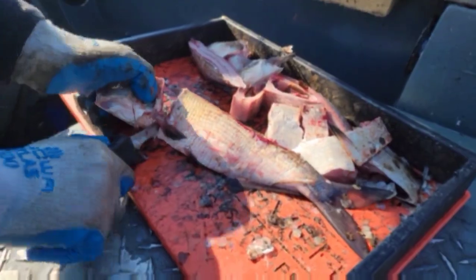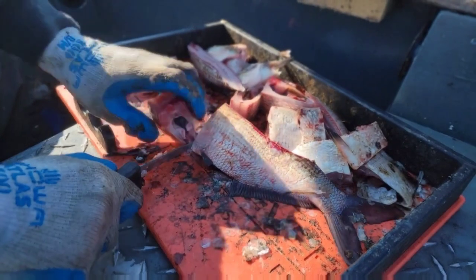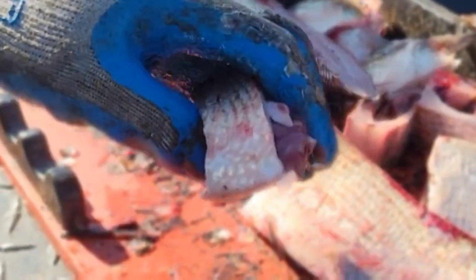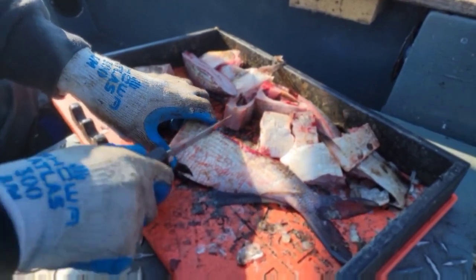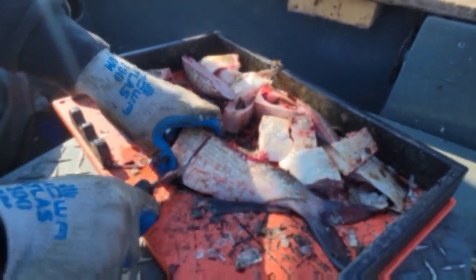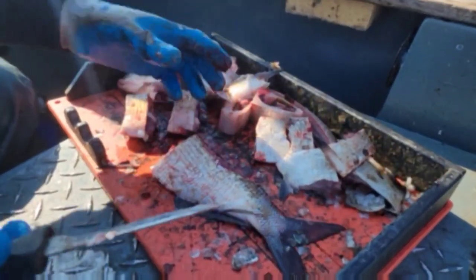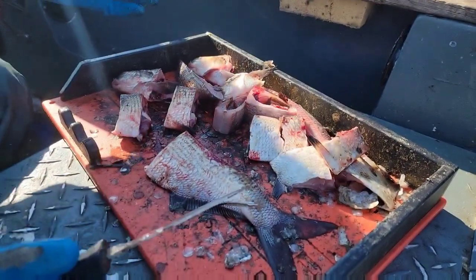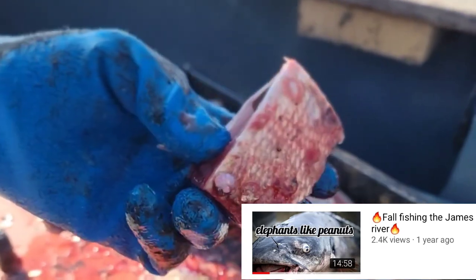Some of my biggest fish that I've ever caught have been off a piece of bait just like this. That old saying, big bait, big fish, holds some truth. In certain times of the year, I do use bigger pieces of bait. When I'm out on the Tennessee River, I use them big chunks of skipjack. But 90% of the time, less is more. I've said it once, and I'll say it again, elephants like peanuts.